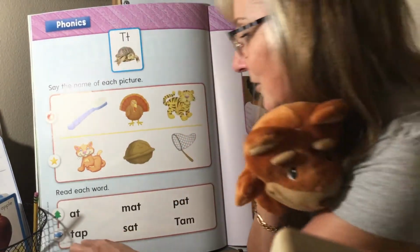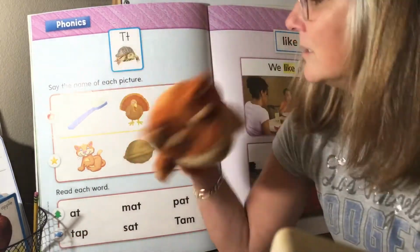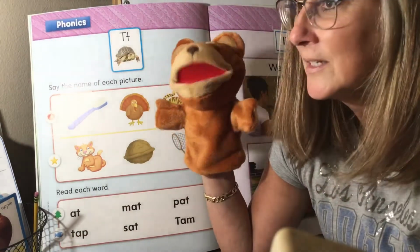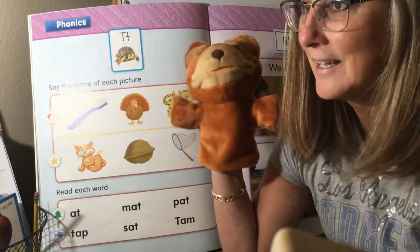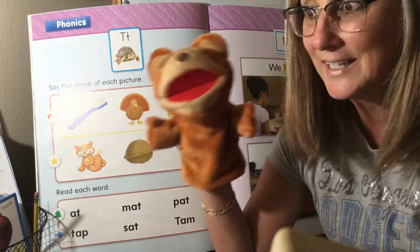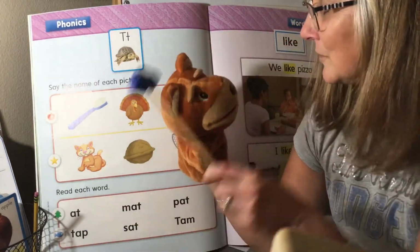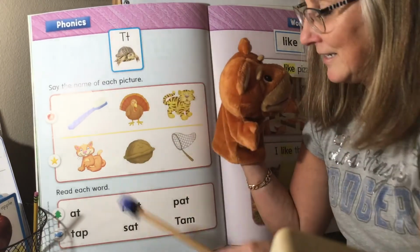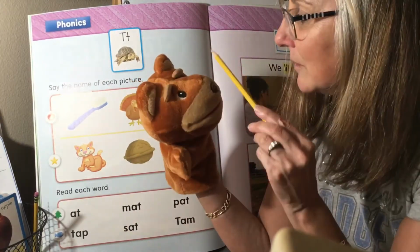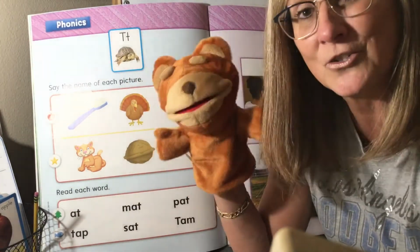Okay, so we still have three more words down here. So we're gonna do T-A-P. So he's gonna make the sounds, okay? Ready? T-A-P. Is it tap? It is tap. So I can tap just like that. I can tap with my pencil. I'm gonna tap your nose. Tap, tap, tap, right?